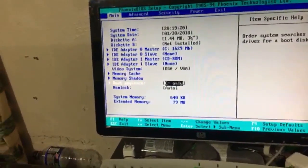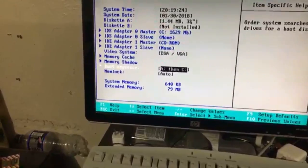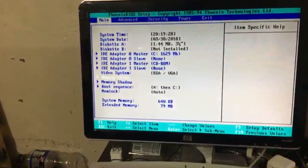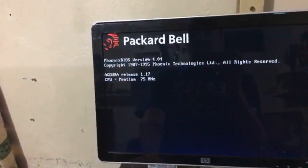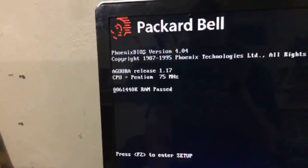Okay, boot sequence. I want it to be A then C, or whatever else that is. I don't know. Apparently this doesn't know how to boot from a CD-ROM drive. That might be interesting. Of course it doesn't know how to do it. I think I got this to boot off of a Windows 98 CD, which technically it's Windows 98. So I don't know. Let's see what happens. This machine has been maxed out to 80 megs of RAM, so that does help out.